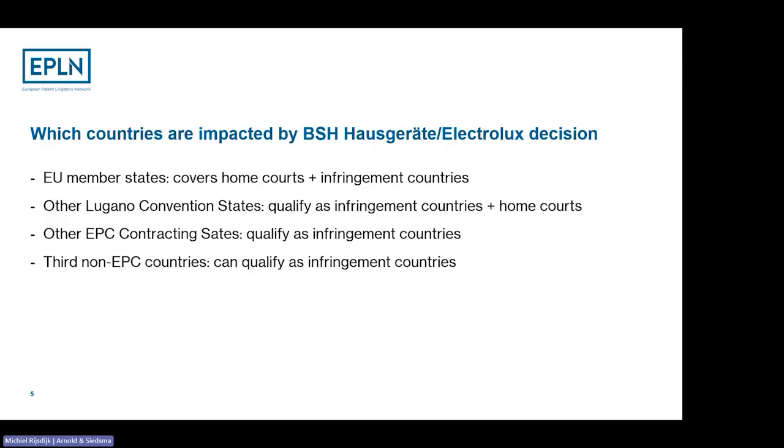But it's also valid for other Lugano Convention states. That's for the other states, the EU member states, but also Switzerland, Norway, and Iceland. So then you can get a cross-border injunction. But also other European Patent Convention contracting states, including, that means all European Union member states plus non-European Union countries like the UK, Switzerland, Norway, and Turkey.